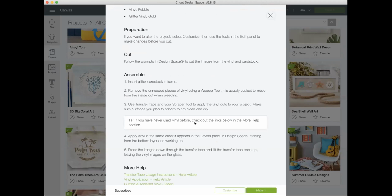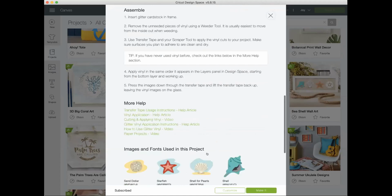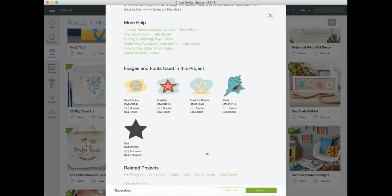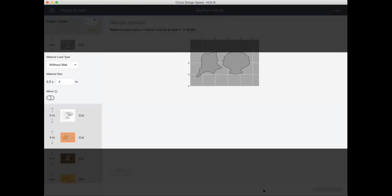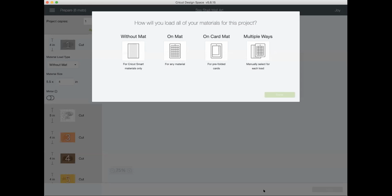And there's always good tips within these projects. And if you scroll all the way down, let's say you just like an image that's in there, you could come all the way down and see the different images, and then you could use those if you wanted to just use those alone. So you have all kinds of information right here on this front screen. And I can do one of two things. I can come in here and customize it, or I can just click the Make It button. If I click the Make It button, Design Space is going to go ahead and set everything up for me.